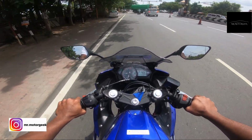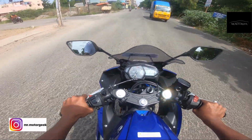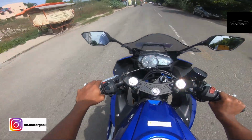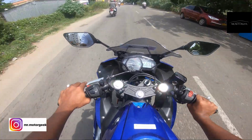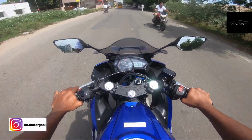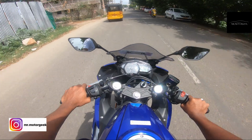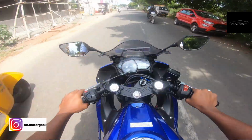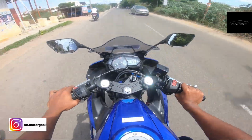And overall, I'm simply in love with this bike. The riding position is really good. You sit in an upright position with a bit of a forward lean, which offers very good comfort and gives you a proper feel of riding a sports bike. This bike competes directly with the Kawasaki Ninja 300 and the KTM Duke 390, and it returns an average mileage of 30 km per liter, which is actually considerably good, and the top speed of this bike happens to be 190 km per hour.